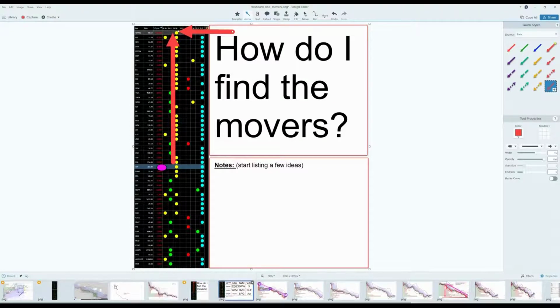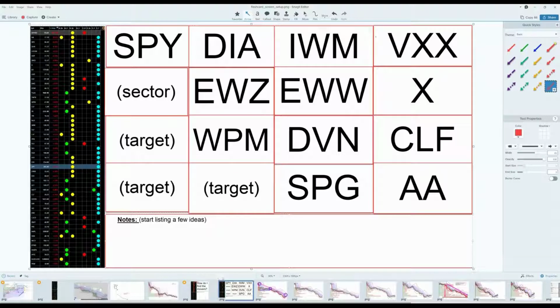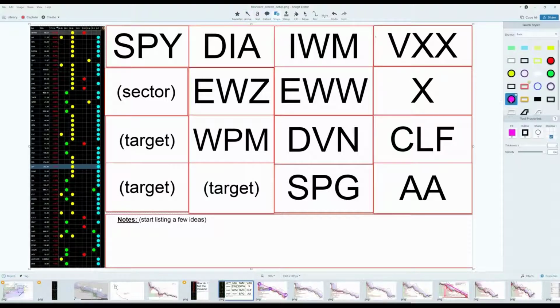So how do I manage that? Here's how I manage that. On my screen, I have a number of symbols that I track. The ones that you see, the letters, are always on my screen. I always have SPY right next in the upper left-hand corner, right next to the stack. And then across the top, I have the indexes I care about for the U.S. markets, the S&P, the Dow, the Russell, and the volatility.